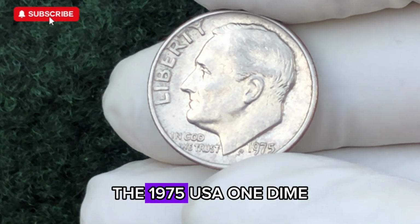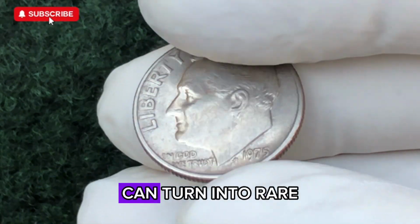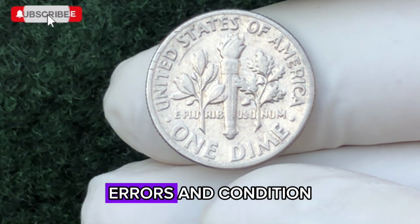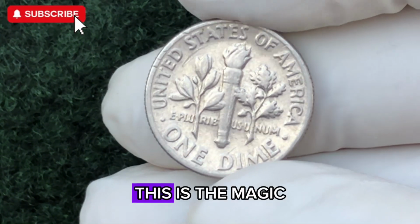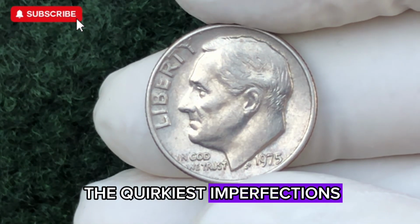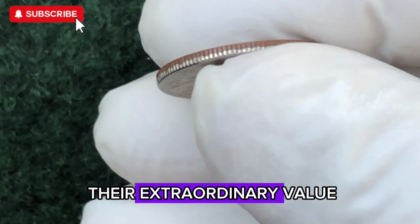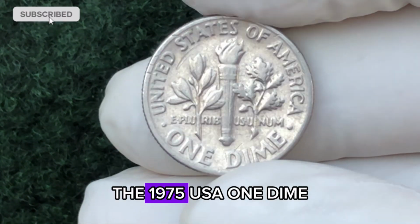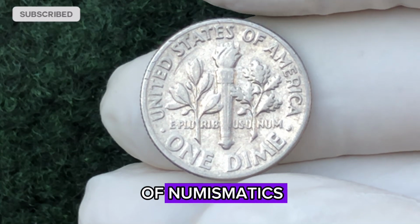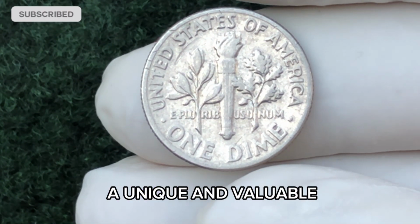The 1975 USA 1 dime is a prime example of how even the most ordinary coins can turn into rare finds, with values soaring based on their rarity, errors, and condition. This is the magic of coin collecting, how the smallest details, the quirkiest imperfections, and the most seemingly ordinary coins can surprise us with their extraordinary value. The 1975 USA 1 dime stands as a testament to the unpredictable nature of numismatics and a reminder that every coin has the potential to tell a unique and valuable story.